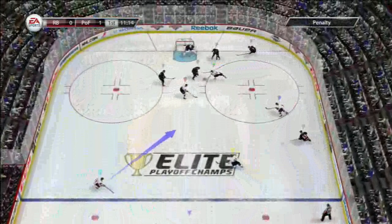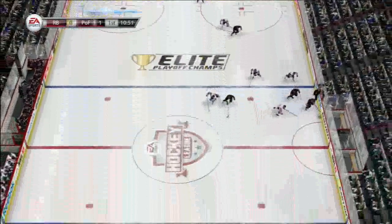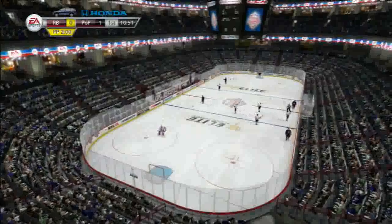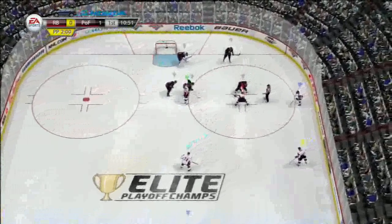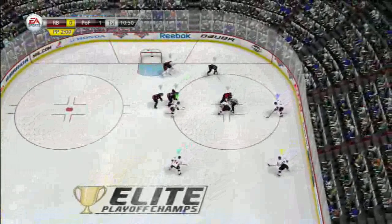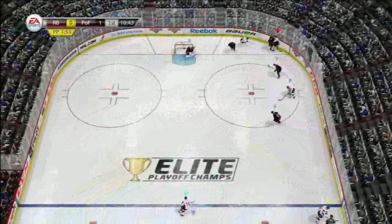Delayed whistle, penalty coming. Good poke check. Koivu. Let's see what this penalty is as he heads over to make the call. Doughty's penalty, 2 minutes for tripping. Pokes that away, long reach.